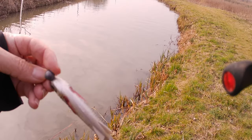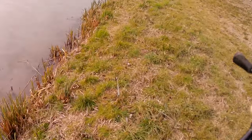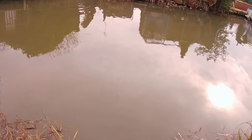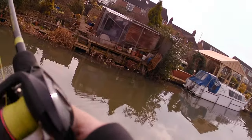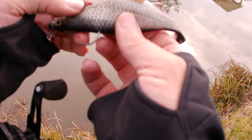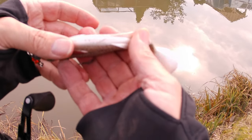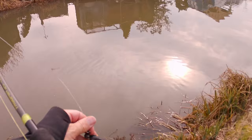No weed on it. Could have been hit number one. Just had a bite. It got off. Yes. That was a pike. Connected with a bunch of weed. So there's pike in here. Great. That is very, very reassuring.